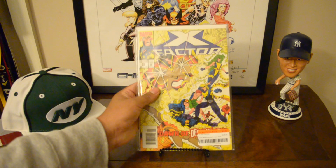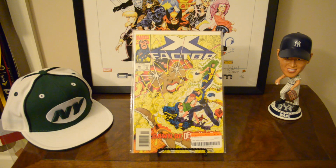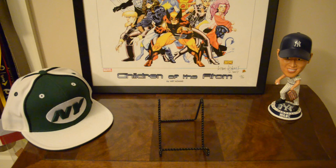Another comic I found was X-Factor 96. This is the first appearance of Haven, also known as Destor, I believe. Destor. So this came out in 1993. So, nothing big. Just a first appearance I want to add to my collection.